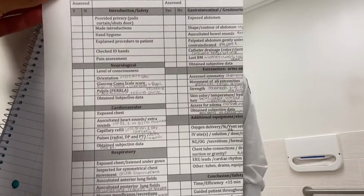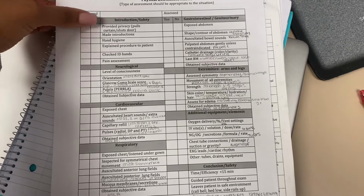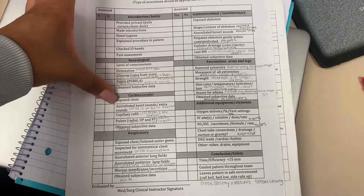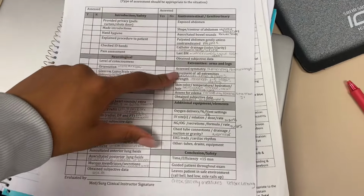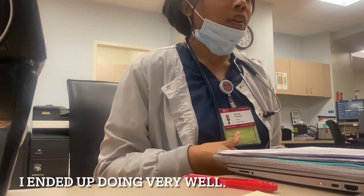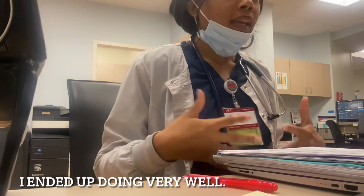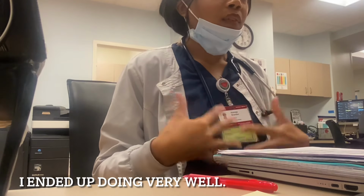This is the physical assessment rubric. Have to go over introduction, neuro, cardio, respiratory, GI and GU, extremity. Hello, my name is Amnesia. I'm gonna be your student nurse for today. Can I get your name and date of birth? Okay, awesome. Today I'm gonna be doing a head to toe, basically just seeing the overall, getting a good idea of what's going on with your physical.